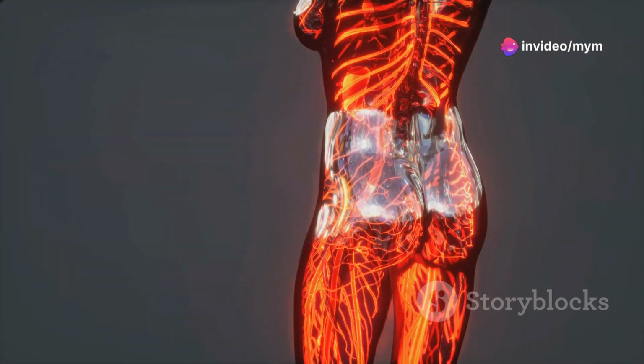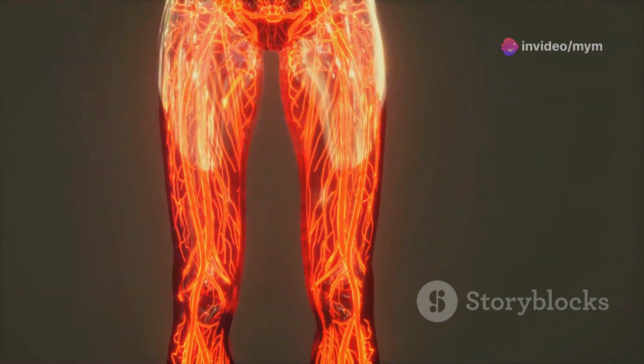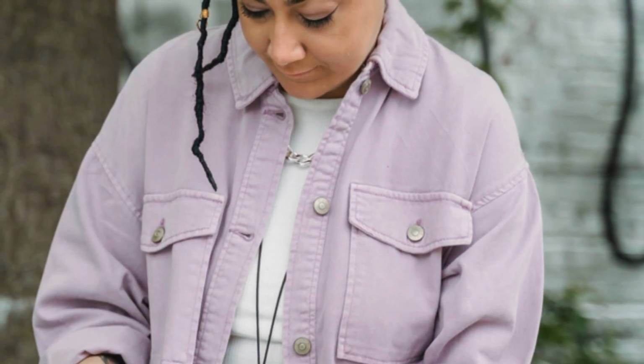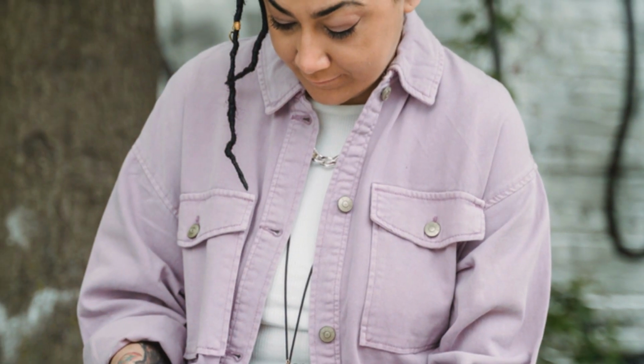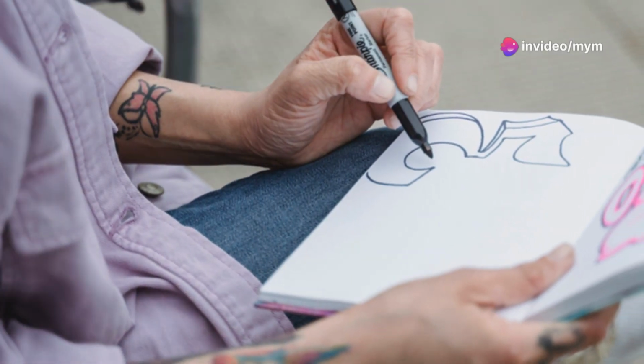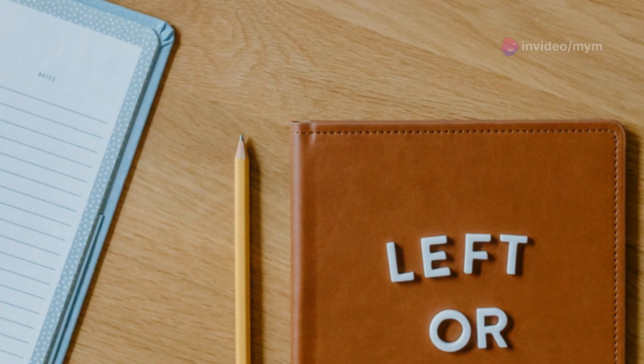On the left side, the freshly oxygenated blood makes its grand entrance into the left atrium, a mirror of its counterpart, ready to deliver life anew. Below it, the left ventricle, the most robust of all chambers, performs the critical task of sending this oxygen-rich blood surging through the body, ensuring every cell is nourished and functional.